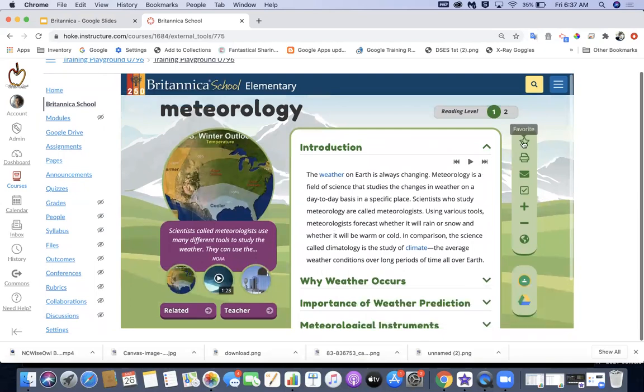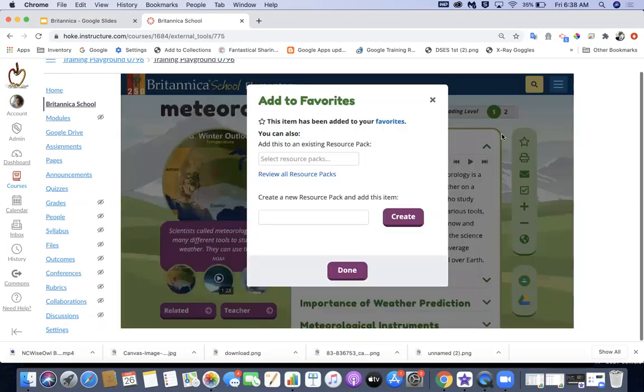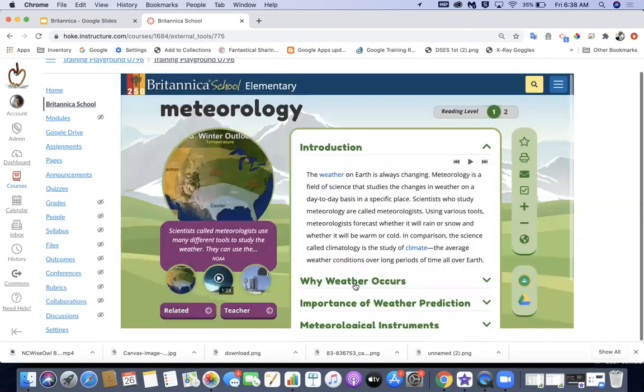So all I have to do is go over to this little favorite star. And when I click it, it's going to ask me to add this to an existing resource pack, which I haven't made yet. So I can go ahead and create it right here. I'm just going to call it weather for now. I'm going to create it and hit done. And now this article is already in that resource pack for me.